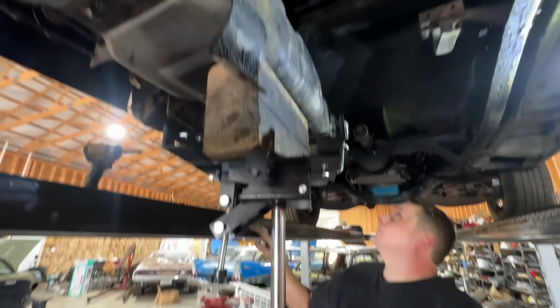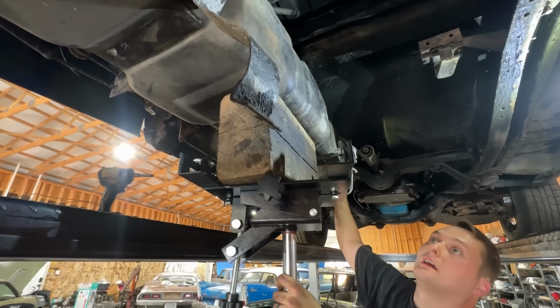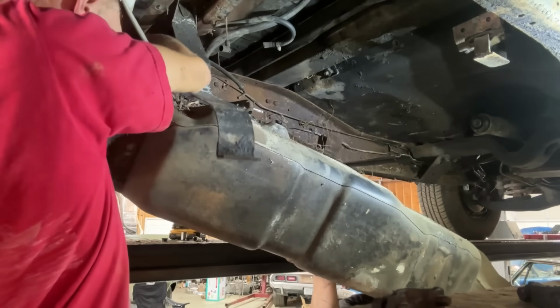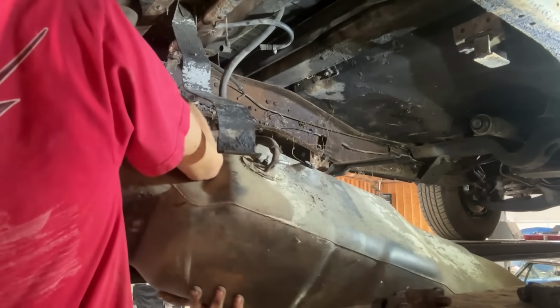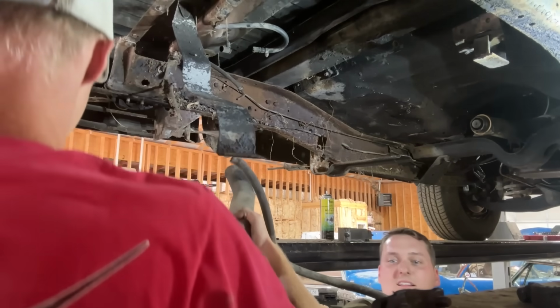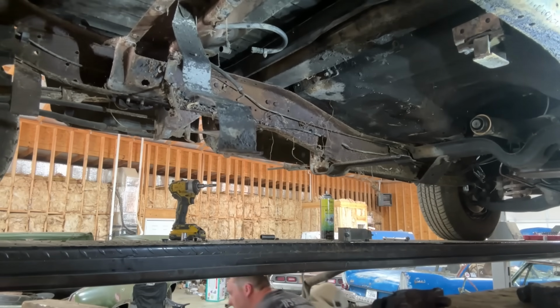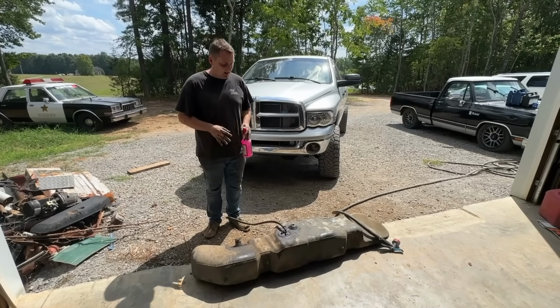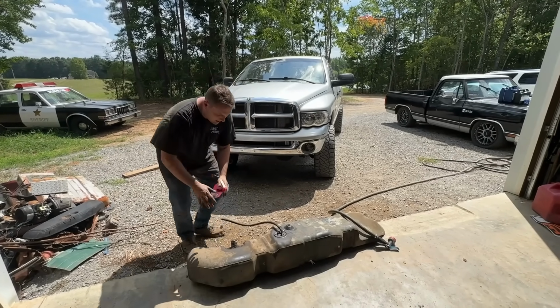Now that it's running pretty good, we figured we could go ahead and drop the fuel tank because it does not run on its own fuel supply. I gotta hold that. Oh, it stinks. That's bad. It's not good. Well, luckily, there's not a lot in here. There's hardly any gas in this thing. We shook it this way, shook it that way. There's no liquid in here, but there's a little bit of gel on the bottom of the tank.